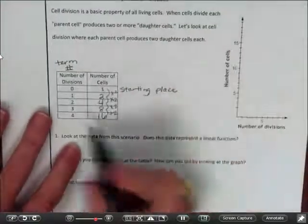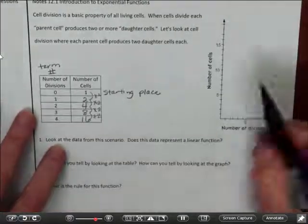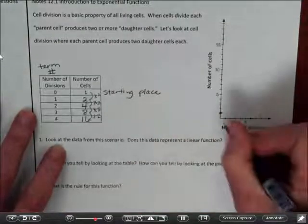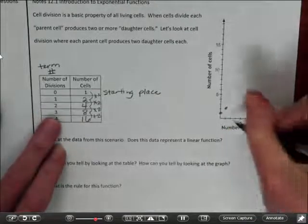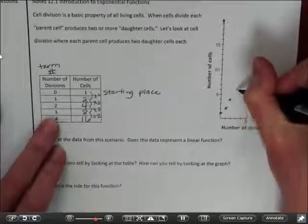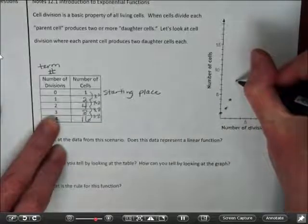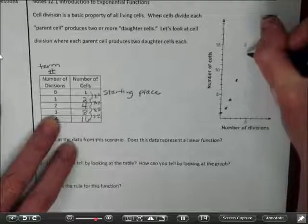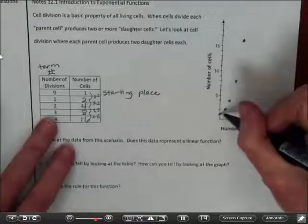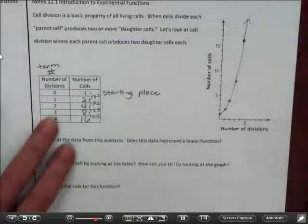So let's plot these. Guys, I know the grid is super hard to read, so just eyeball where your points go. So we've got 0, 1. That's our y-intercept. 1, 2, 2, 4. There is a grid, but it is really, really light. And when you draw, connecting the dots, it should look like a curve.